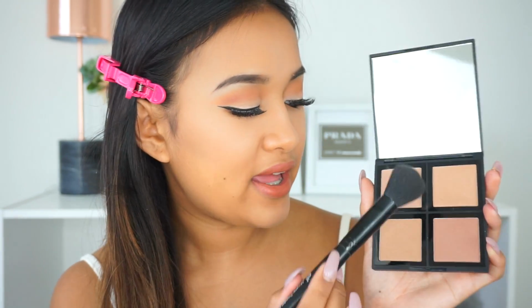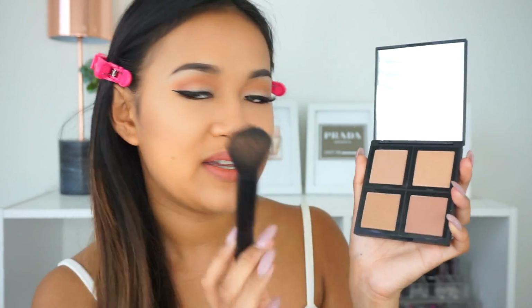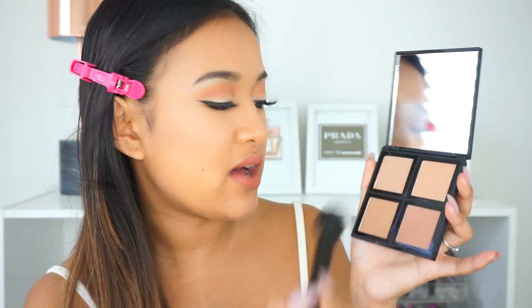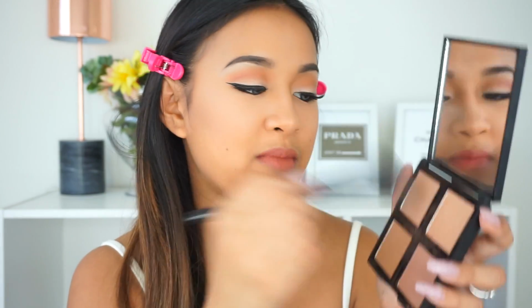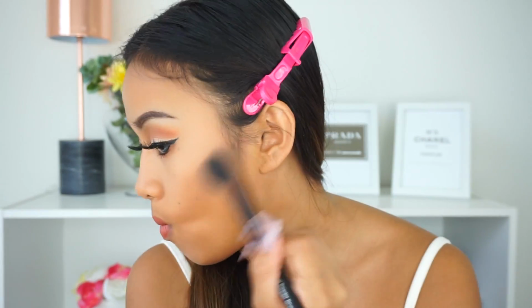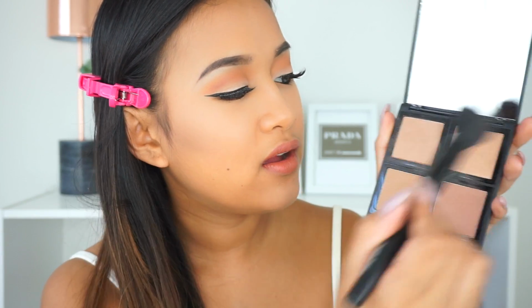And I'm going to be using the bronzer palette. Let's see if that does anything. We're going to go ahead and go into these two shades because they're the more matte finishes. These two actually have a little bit of shimmer in it, so we're going to jump into these. I'm really patting my brush in there to get some color. And then I'm going to be using these two shades up here to bronze my skin.